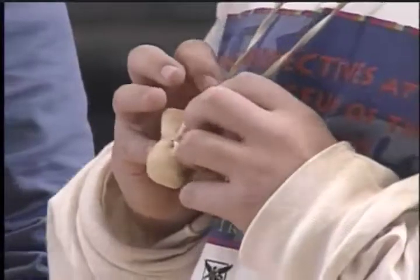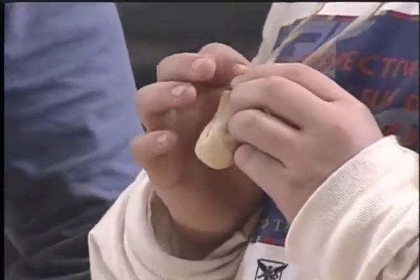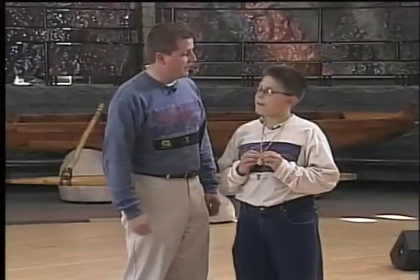All four medicines. And what are the four medicines? Sage, sweetgrass, cedar, and tobacco. Okay, we might talk about those a little bit more later on.